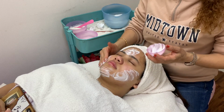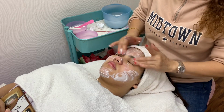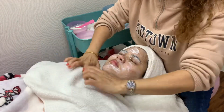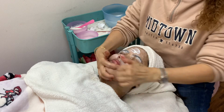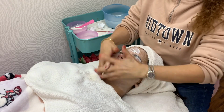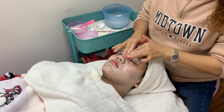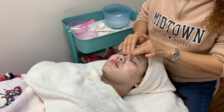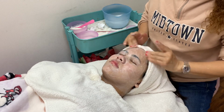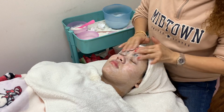After the scrub, we apply the massage cream. The massage cream is the third step of the facial treatment. Spread the cream evenly all over the face and massage for 15 minutes in a circular motion, step by step. You can see in my video the movement of the hands step by step.